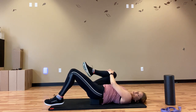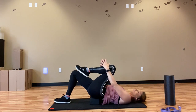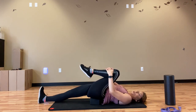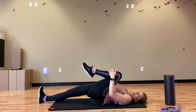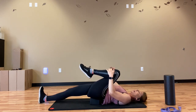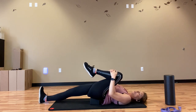And then we'll bring your left foot in, bring your right foot in, and switch. Interlace your hands, start to bring that left knee in, start to stretch your right leg long, and really push out through your right heel. And then again, make sure you roll the inside of your right thigh down. Take some nice deep breaths. With every exhale, I want you to think about letting your belly slide down, letting your low ribs on your back slide down to the mat.